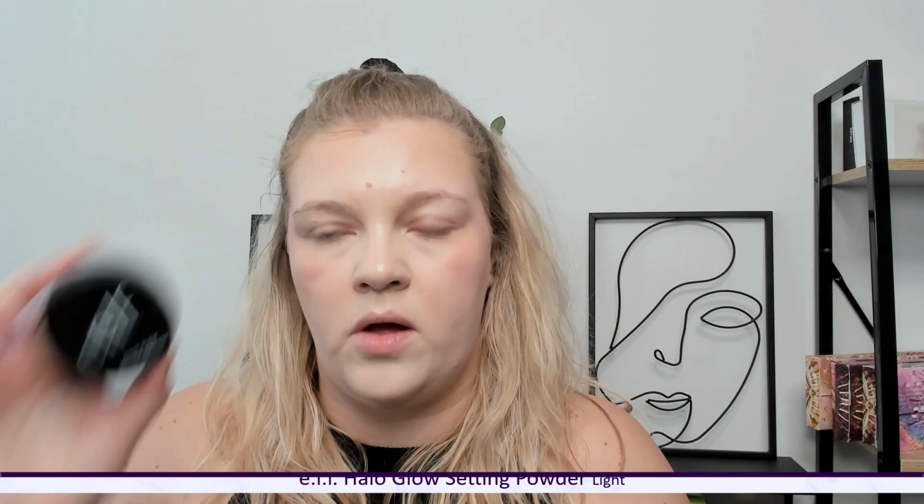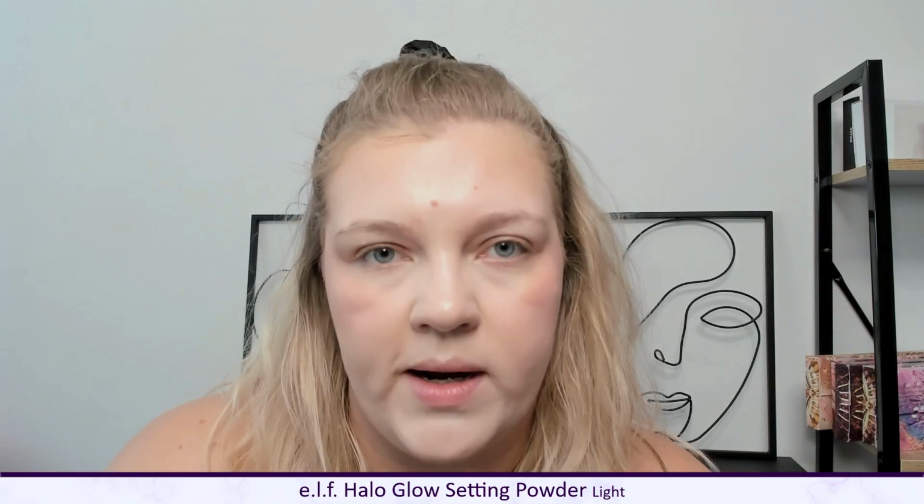This is the e.l.f. Halo Glow. At one point, this was everywhere. I had to get it. I had to know. This is a setting powder, but it also has a slight sheen to it. So people were freaking out that we're getting a shimmery setting powder and it looks good. Like, of course it does, because it makes you look not dead.